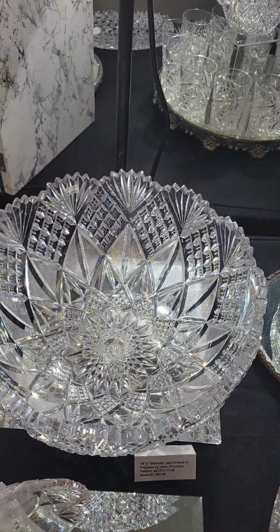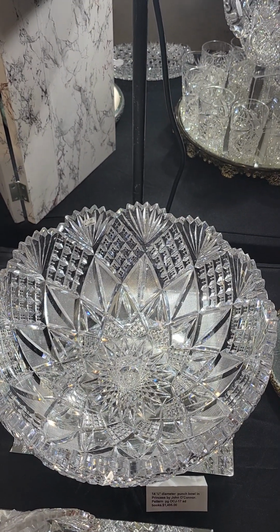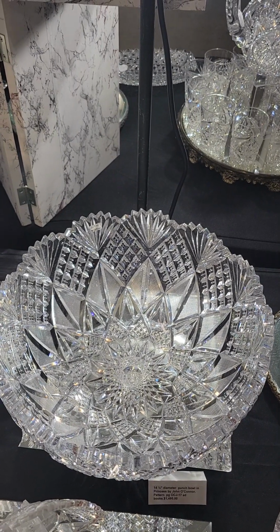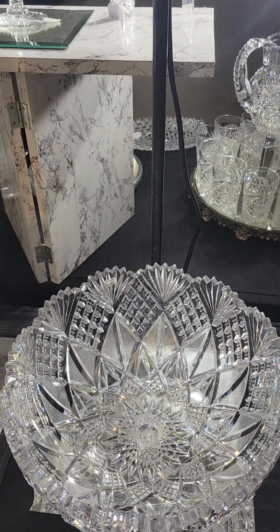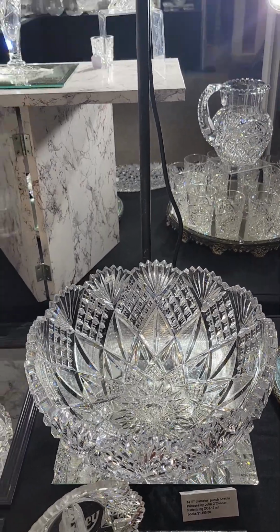It's another great big punch bowl, 14.5 inches in diameter. It's in the Princess pattern by John O'Connor. Again, another local piece. Great quality blank, probably by Dorflinger. It's $14.95. And I'll do another show special of $1,100.